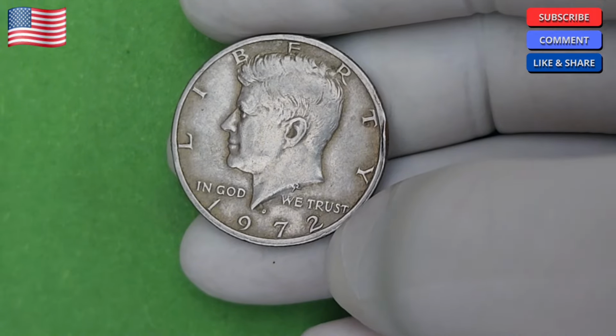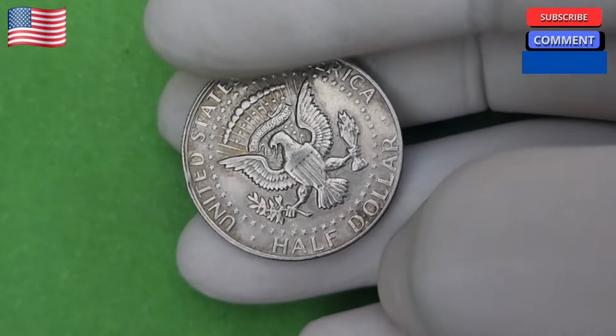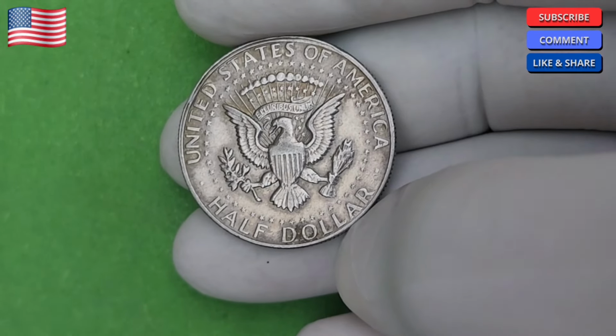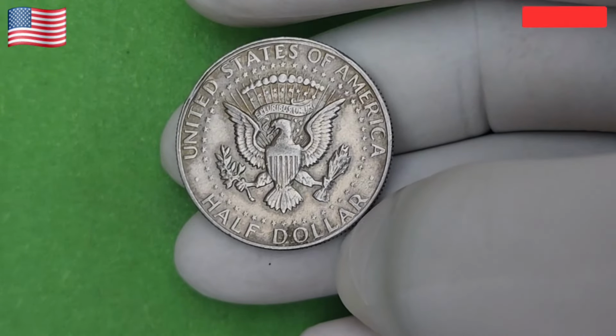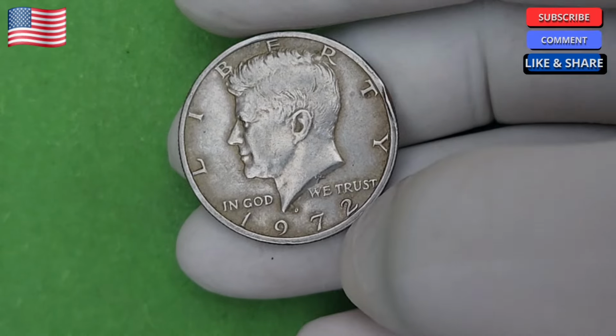When you think you've found a gem, consider getting it professionally graded. A certified grade can unlock the full potential of your coin at auction or resale. And most importantly, keep hunting. Many valuable coins are still out there, waiting to be discovered in collections, old jars, or forgotten coin books.